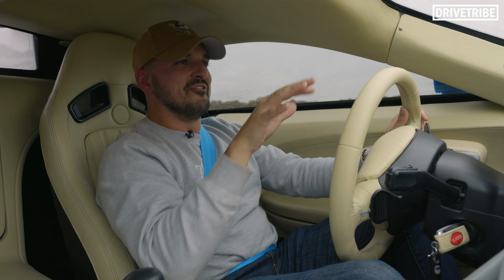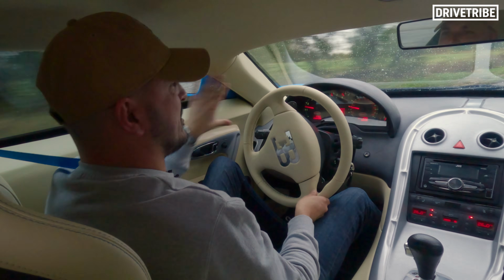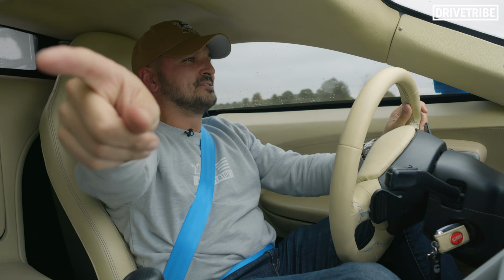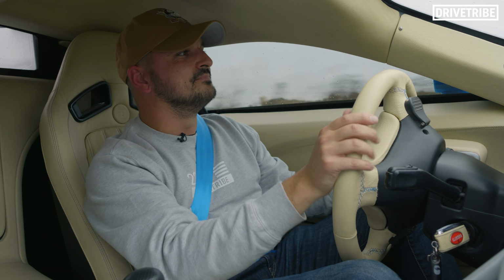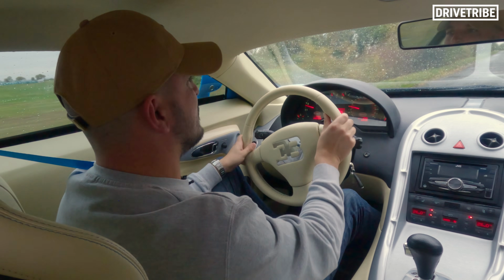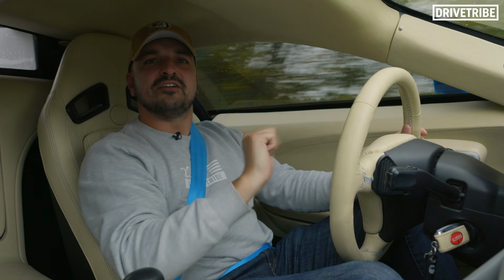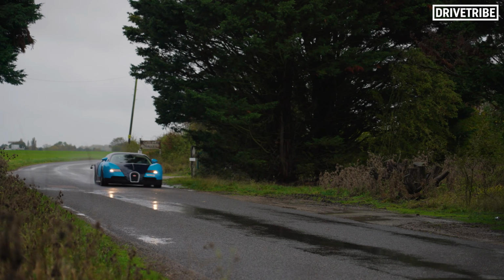Your view out of this car is quite compromised. I've got a huge blind spot by this A-pillar, a huge blind spot by that A-pillar. The mirrors aren't up to much, and the windscreen, despite being genuine Veyron, is very, very narrow. And when it steams up, because you're driving in a storm, you basically go blind.